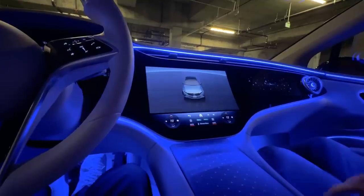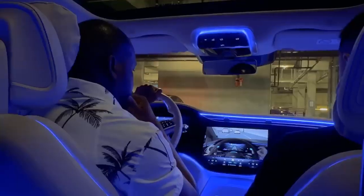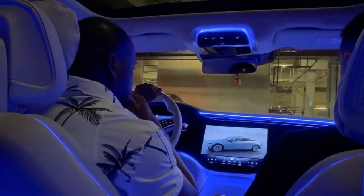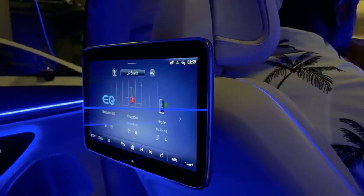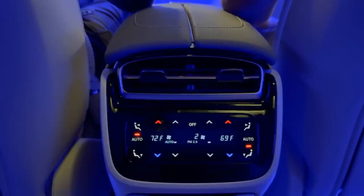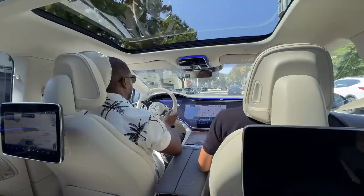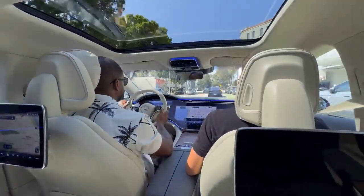Now, before you use Drive Pilot, you must watch the video giving you an explanation of what it does, how it functions, and how you actually get to use Drive Pilot. Now, speaking of that, what are the general rules of Drive Pilot itself? Well, it's got an operational design domain, or ODD.